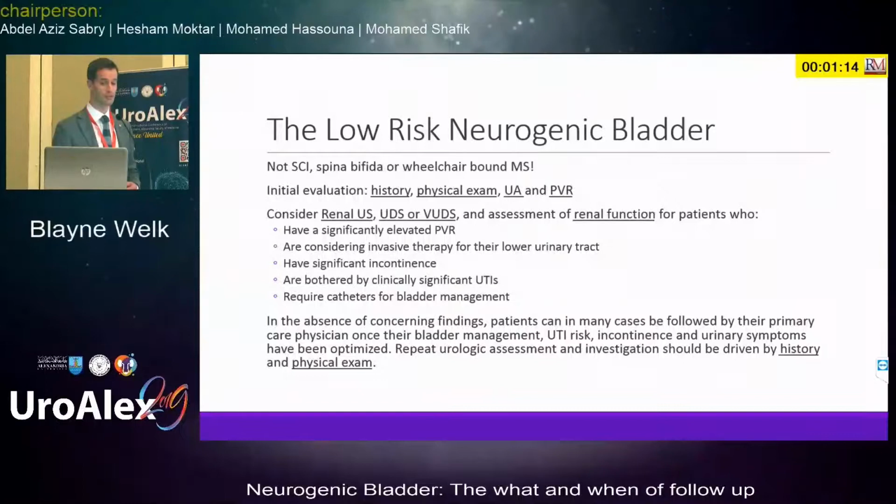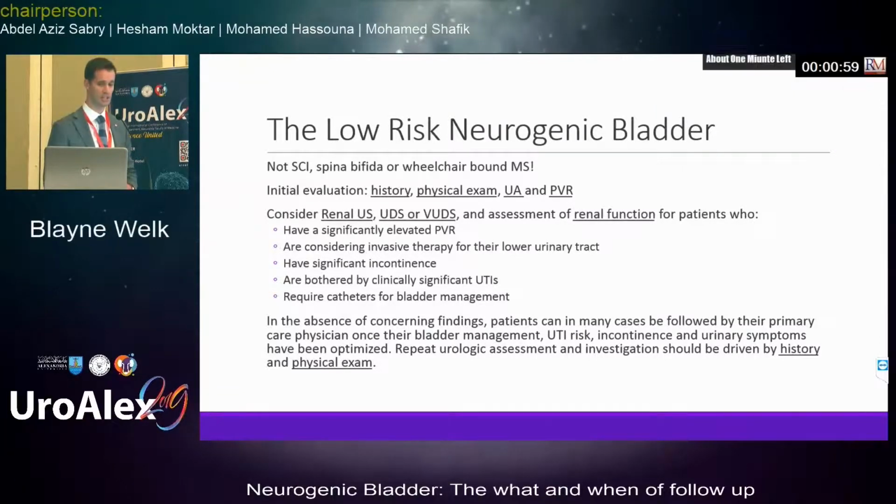These patients you evaluate with a history, a physical exam, a PVR, and a urinalysis, and then from there consider whether or not they need more invasive testing or not. Ultrasound, urodynamics, and renal function should be used selectively in this population. You can do these in certain situations, like when you're planning more invasive therapy or when someone has an elevated PVR. In the absence of any concerning findings, you don't need to follow these patients yearly with investigations.